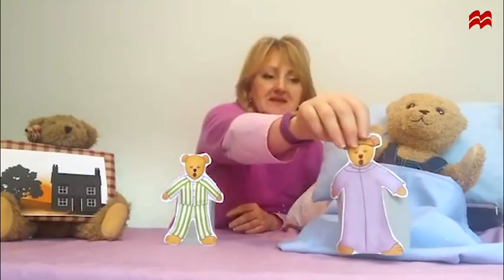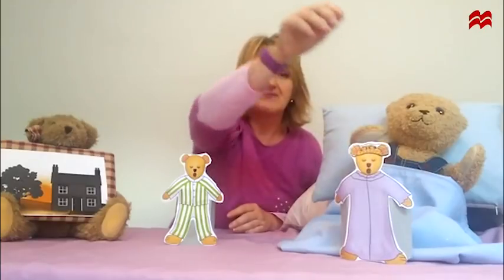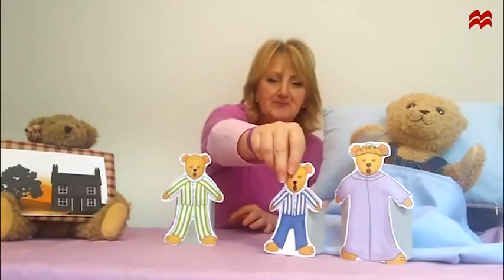And today's story is about Mr. Bear. And this is Mr. Bear here in his striped green pyjamas. And Mr. Bear lives in his house with Mrs. Bear. And along with Mr. Bear and Mrs. Bear, we have Baby Bear. And they all live in this house. But one night, Mr. Bear had a big problem.